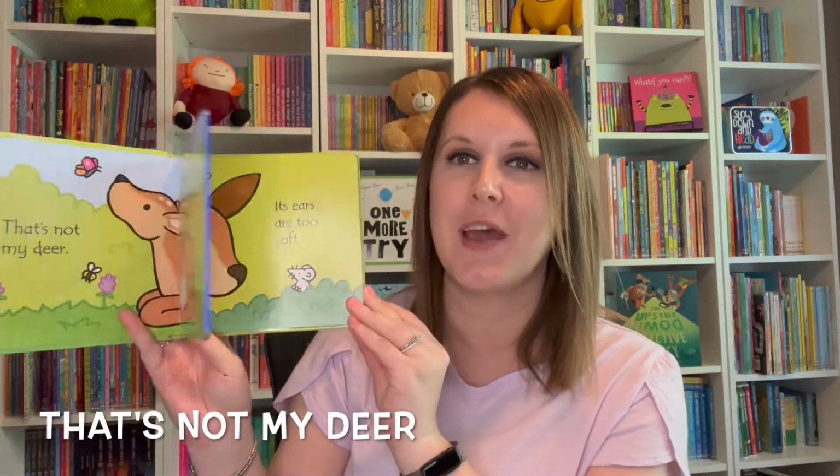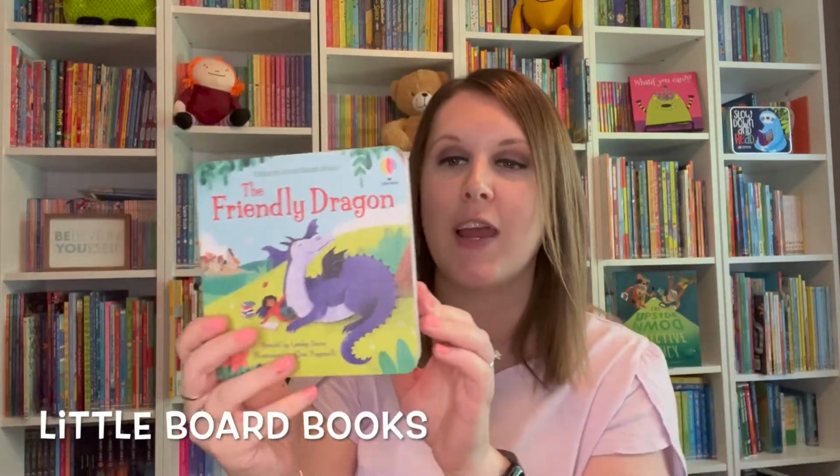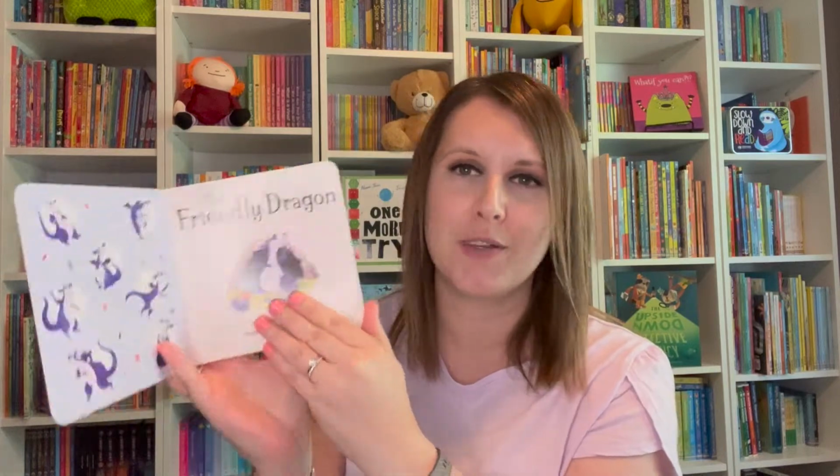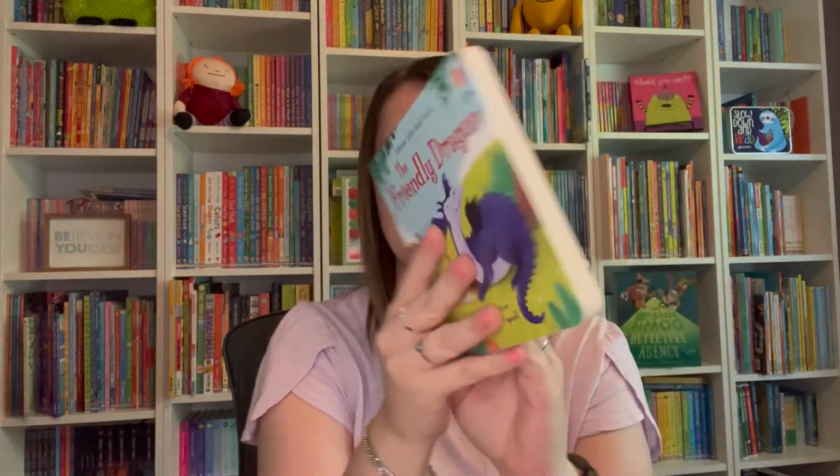Starting out with the newest addition to our That's Not My series, we have That's Not My Dear. This series has textured patches on every page for all of those little fingers to explore. Our little board book series has tons of new titles like Twinkle Twinkle Little Star and The Friendly Dragon. These are simple board books that are beautifully illustrated and full of classic nursery rhymes. And a bonus, now we have a QR code on the back you can scan to listen to the story be read aloud to you.